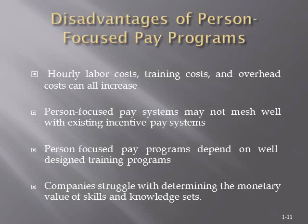What are the disadvantages of person-focused pay programs? First, we can mention the cost. It costs too much, because if you are going to increase the labor hours, it's going to cost you. If you are going to train your employees, it's going to cost you. You may have additional overhead costs if you send people to be more educated, or to take additional courses in universities. You are going to pay, so you have a lot of expenses and costs.